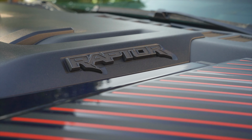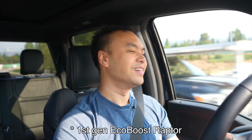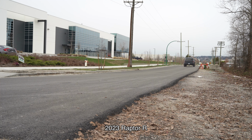But let's go for a drive because we gotta feel what that 3.5-liter EcoBoost V6 does. With 450 horsepower and 510 pound-feet of torque, it is no slouch. Let me demonstrate. It makes all sorts of noises, much better than the first gen Raptor, much better. But it is still a V6, it's not that good old V8 that you get in the Raptor R. I do admit that the Raptor R sounds better than this. But this isn't bad. This is more than acceptable.